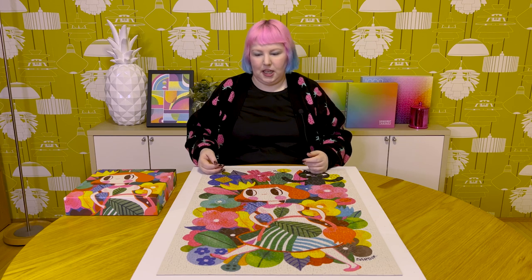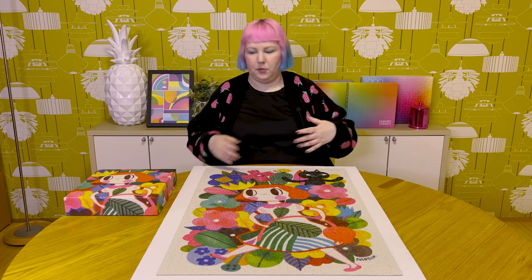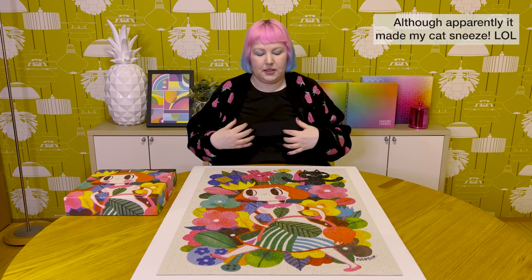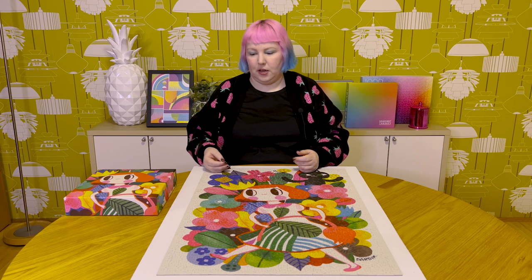I guess a couple things to note. There is definitely puzzle dust. I can see it on my board and there was some in the box, but I found it didn't really stick to the pieces too much. And me personally, it didn't really cause me to sneeze or anything like that. I didn't really have a problem with it.